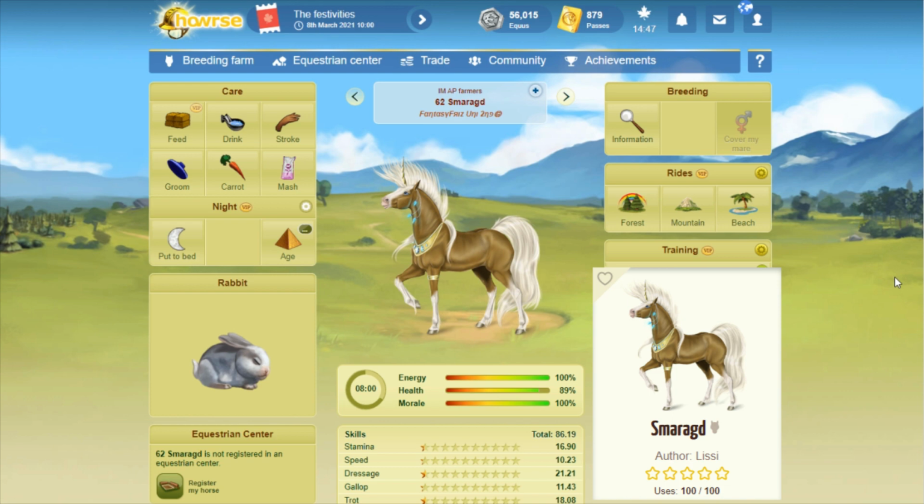But I do really like this one. I love Palominos, and this one's quite pretty. So I was really happy to find it. Very pleasantly surprised, I should say.